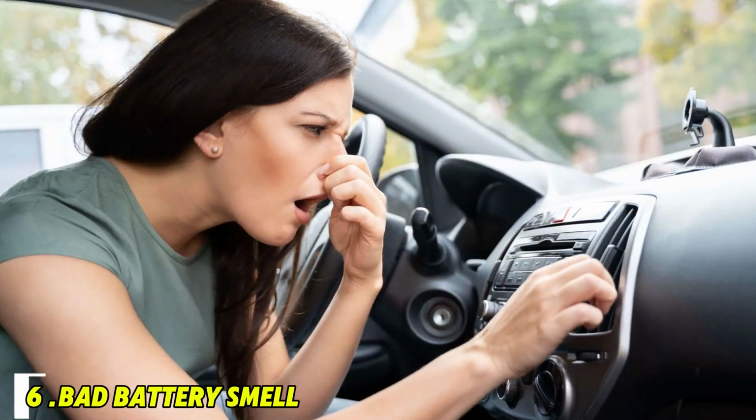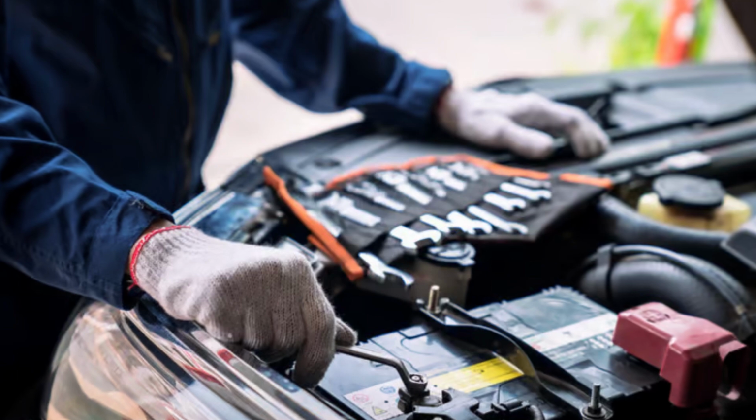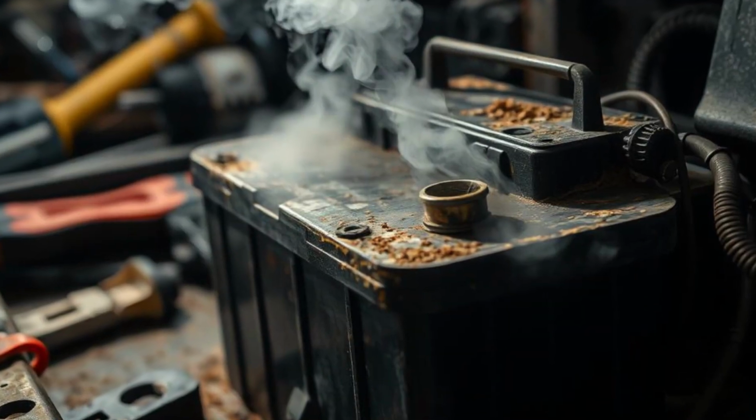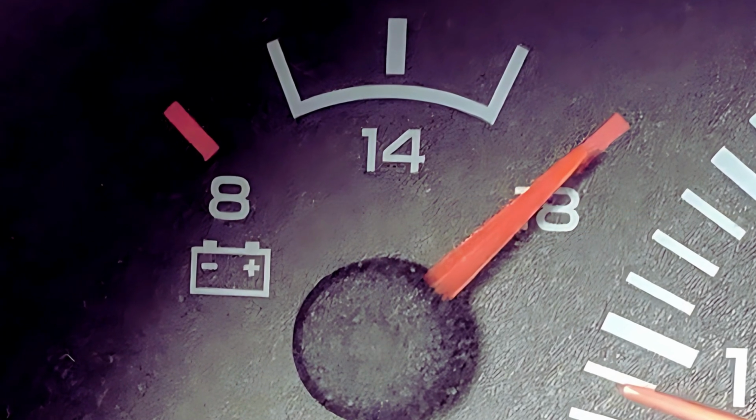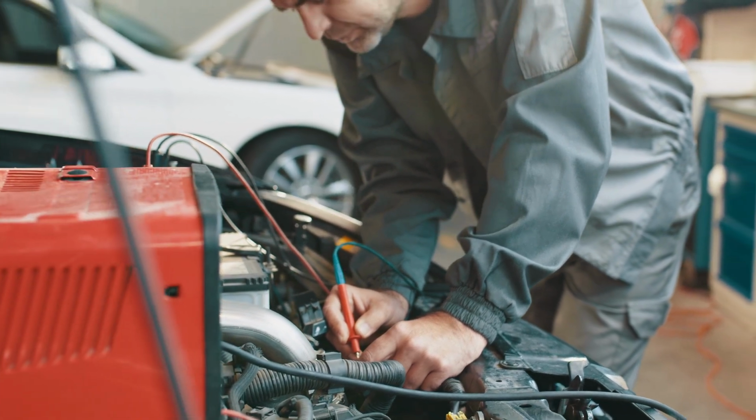The sixth symptom is a bad battery smell. A strong, sulfur-like rotten egg smell coming from your battery could mean it's leaking gas due to overcharging or internal damage. If you notice this smell, replace the battery immediately.